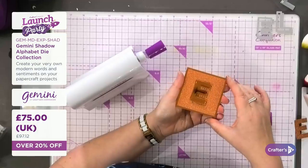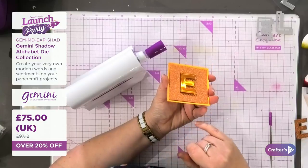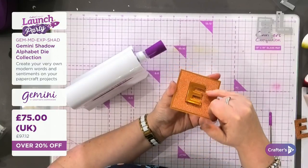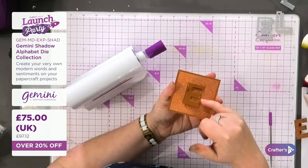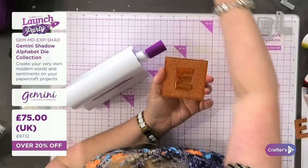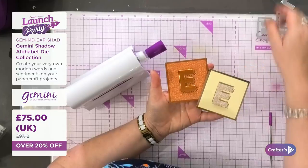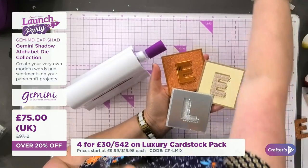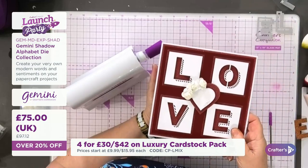Yes, if you've bought into those and you've got them at home, using the three different luxury cards from the kit, you've got the matte mirror underneath, the glitter, which has the shadow with the matte mirror shining through, and then your shiny letter E on top. Here's what I did earlier as well. Look at all of the difference, looking fabulous, and that's how you would make a project like this.